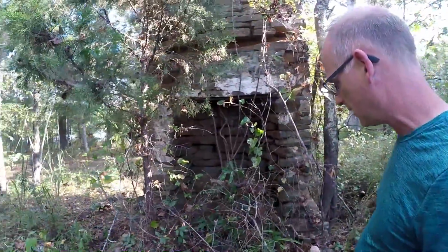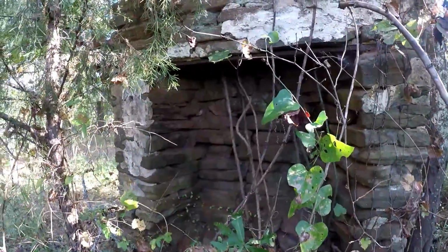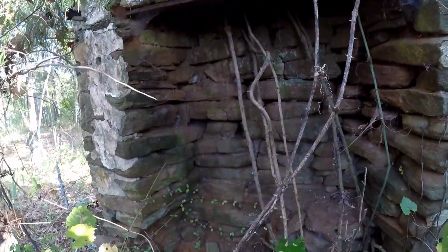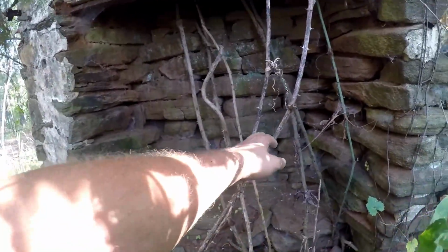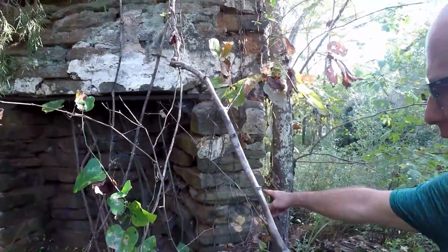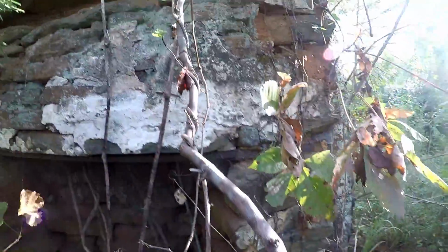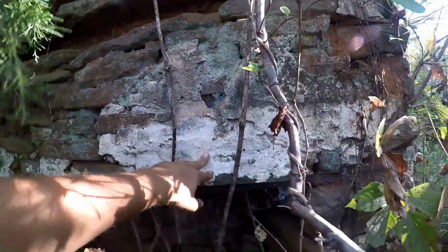Yeah, that's so cool. Look at the big old vines growing up in the center of the chimney. A place that used to keep people warm and safe, and now it's got vines running up through it. And look at these stones, how flat they are. Like on up there. Yeah, and look at the old plastering on the wall. Man, this is a pretty cool place.